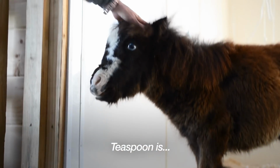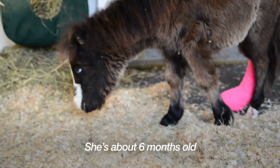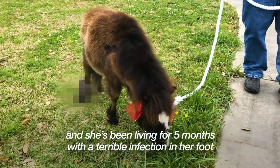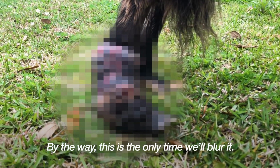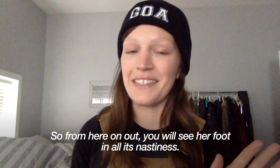Teaspoon is the cutest horse in the world. She's about 6 months old, and she's been living for 5 months with a terrible infection in her foot, which was assumed to have been caused by a rattlesnake bite. By the way, this is the only time we'll blur it, so from here on out, you will see her foot in all its nastiness.